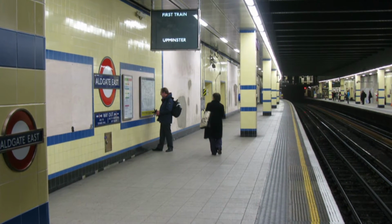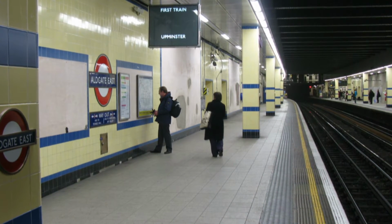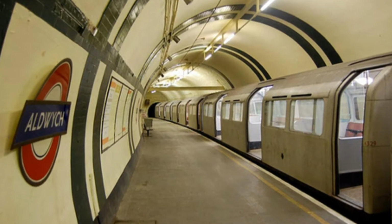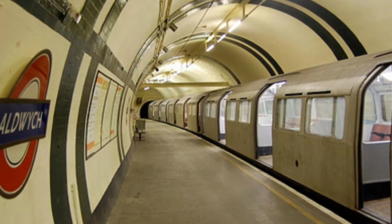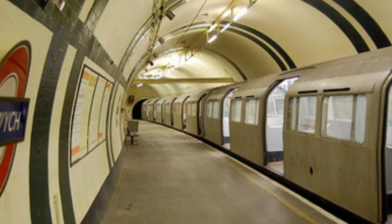Aldwych Station. This is a disused tube station on the Piccadilly Line. Opened in 1907 as Strand Station, it was originally intended to be the southern terminus of the Great Northern and Strand Railway. Renamed Aldwych Station in 1917, it ended up as the terminus for a very short branch line to Holborn.